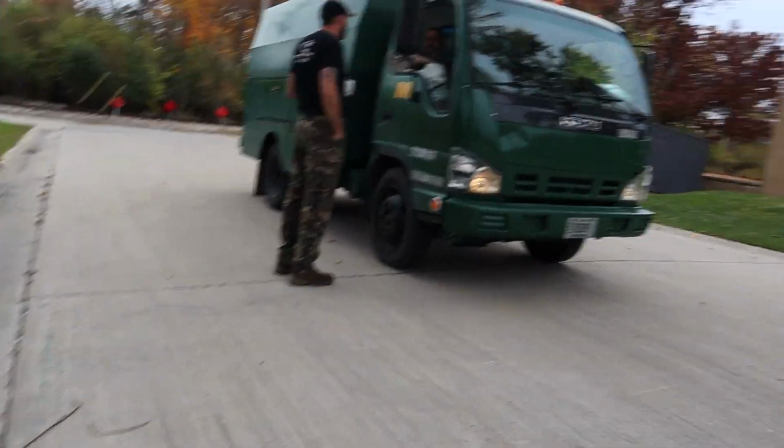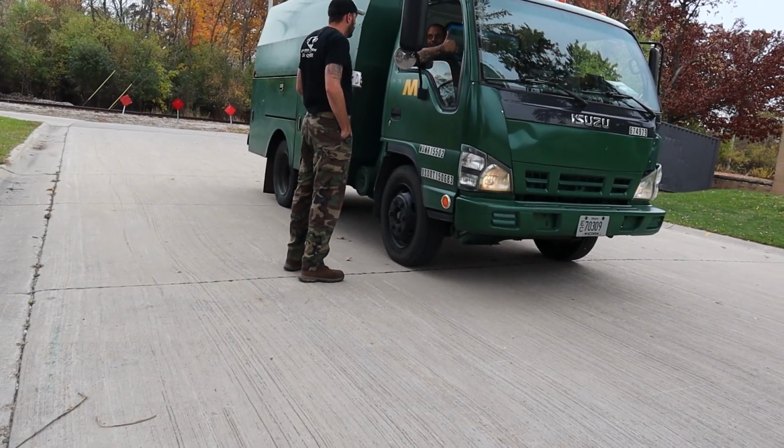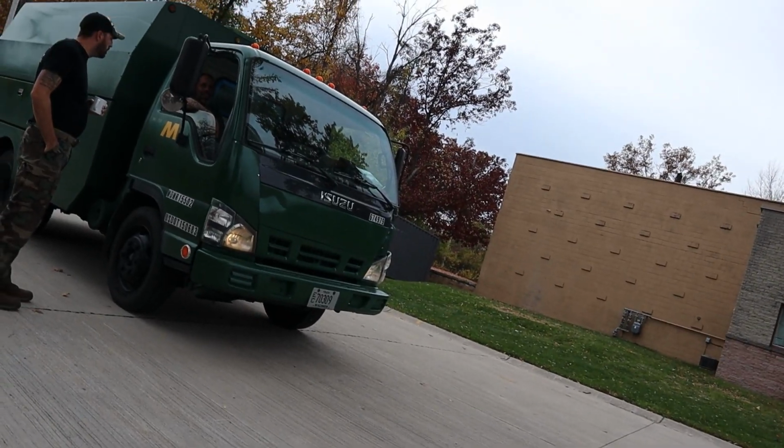Are you guys container repair, or what are you guys doing? Compactor repair. Oh, okay. You look familiar. Yeah, I see you at the shop. Yeah, we run stuff for you guys, but I've never seen... Okay, so this is all compactor repair. I just had to order some parts. All right, cool. That's it.